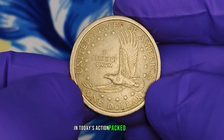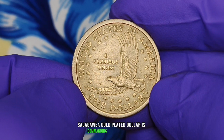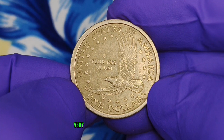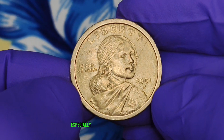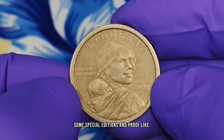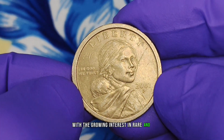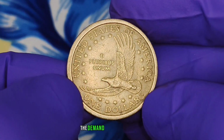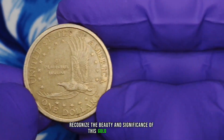In today's action-packed coin market, the 2001 P Sacagawea gold-plated dollar is commanding strong prices. The value depends on the condition, but well-preserved, very fine condition pieces can fetch anywhere from $800,000 or even more, especially if they have unique toning or historical significance. Some special editions and proof-like versions have been known to sell for even higher prices at auctions. With the growing interest in rare and aesthetically striking coins, the potential for value appreciation is massive. The demand continues to surge as collectors and investors recognize the beauty and significance of this gold-plated rarity.